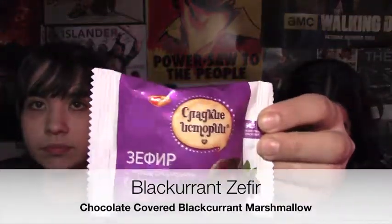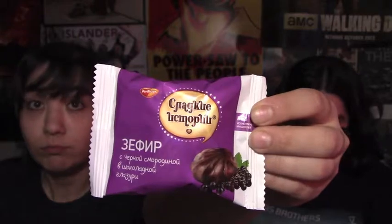Send the chocolate over. Up next, we have Black Currant Zephyr, chocolate covered. What's black currant? Marshmallow. I can't read anything on the packaging, so don't ask me. Chocolate covered black currant marshmallow, whatever that is. I gotta look that up now. Yes! This is what I'm talking about. This is the perfect time to send the chocolates.